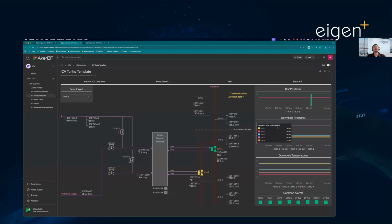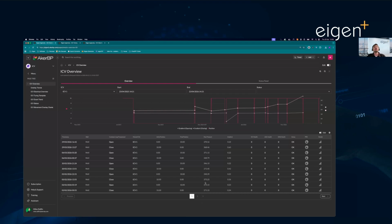This will open an ICV Turing template dashboard showing the hydraulic supply system and the downhole gauges. The values on the right here have been flattened, so they're not real, they're just mock for this demo. But depending on how you want to see this, you could take this dashboard and put it into live mode. At the moment, it's in a snapshot. So you can see how that ICV movement affected your downhole gauges, pressure, and temperature, also viewing any common alarms. From here, engineers can then flick through the different ICVs.